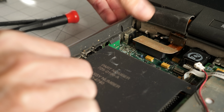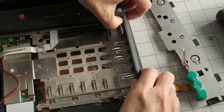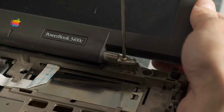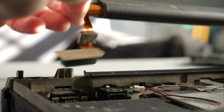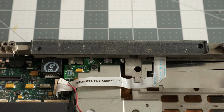At this point, the hinge covers were simply clipped to the case. It's a bit of a tight fit, and I worried about flexing the plastic too much, but they came out without issue. Then I could simply remove 2 screws holding the hinges to the bottom case and lift the display assembly free. And underneath it was the plastic trim piece I needed for the G3.